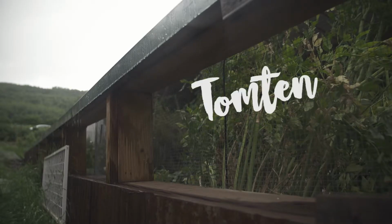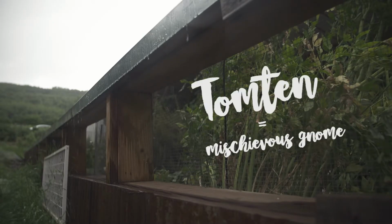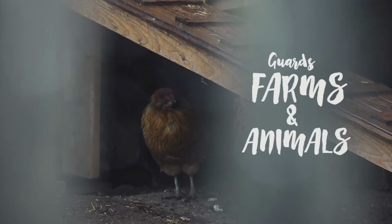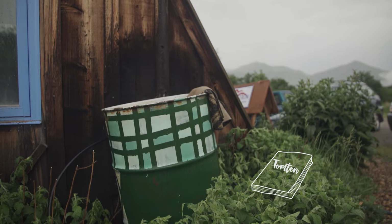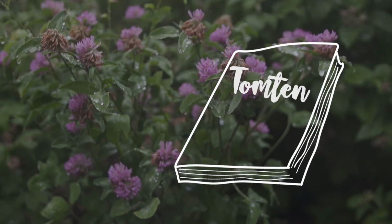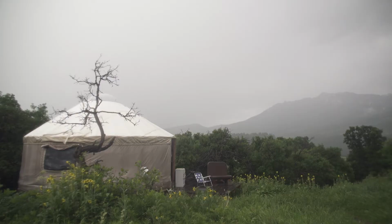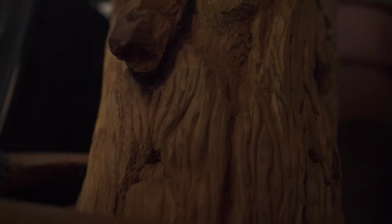The Tomten is a Scandinavian legend of a mischievous gnome that guards farms and farm animals. So it came from a kid's book that I found when my kids were little, and I was like, this fits, and it definitely fits. Sometimes we have sightings, little gnomes, and certainly, if something goes missing, we tend to blame it on the Tomten because they do have that mischievous sort of aspect to them.